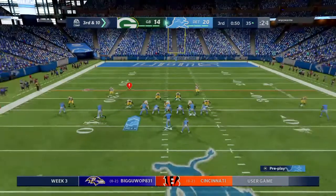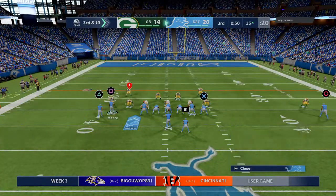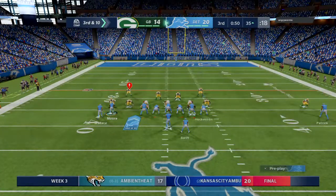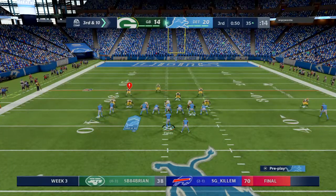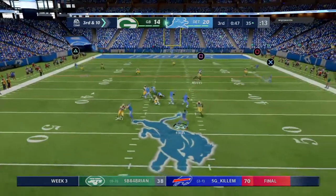I'm coming after you. I'm coming after you. Rig alert, rig alert. 47 Mike. Mike 47. Watch the flood. Watch the flood. Watch the flood. 19 tight, 19 tight. 47's the mic, boys. 47. Check, 47. Back to throw again.